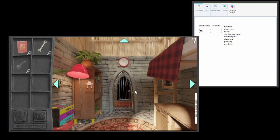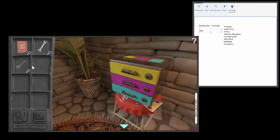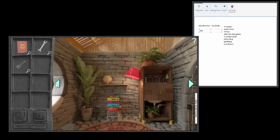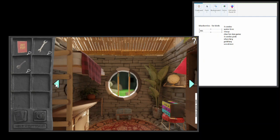Where did I see a... there's three locks here. Okay. So there's a spot with a silver key. I just don't remember where it was, if I saw it. Oh, I can. Oh. Nope. Here I am thinking I can erase that, and... I need the actual eraser tool. Let's see, home.